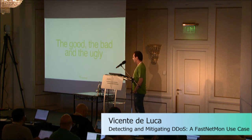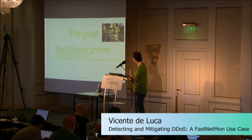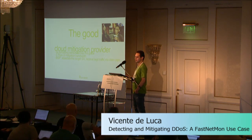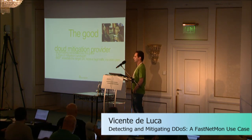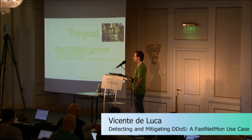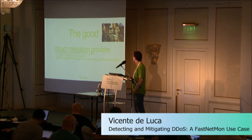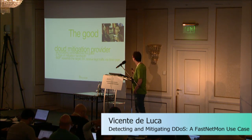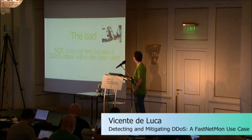So the good, the bad, and the ugly. The good is we've been relying on a cloud provider for doing the mitigation. So the mitigation phase here is, I would say, resolved. It's working quite fine. Our provider responds 100% of the time with successful mitigation techniques. So this is okay. We are not talking about mitigation here. We are talking about detection.